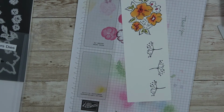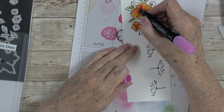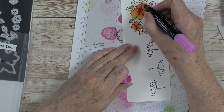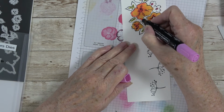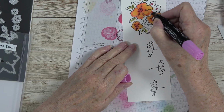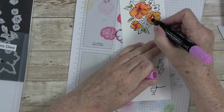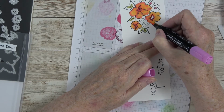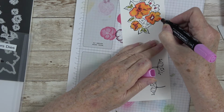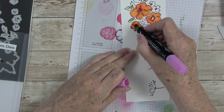around the edges of the leaves, like around the blooms, not the leaves. I'm just going to go around just ever so slightly. Like that. Maybe a little bit up in here. And then maybe right here.